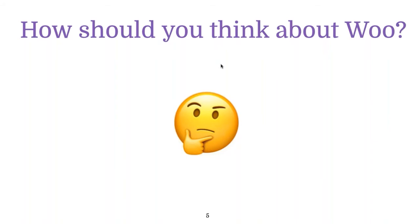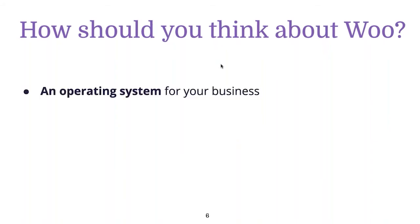So bearing this in mind, we want to recommend that you think about WooCommerce as an operating system for your business.